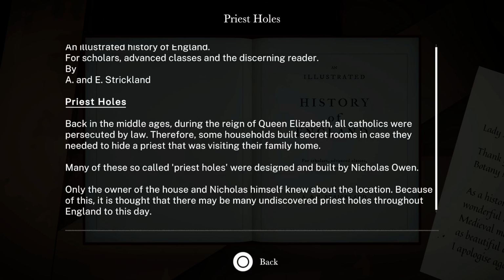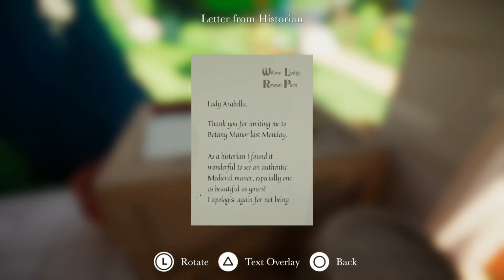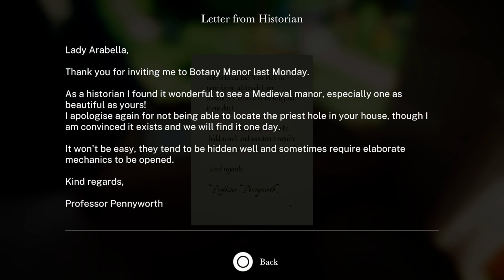If I remember correctly, he is also the person that gifted the poem we found in the kitchen. Next to the book we will find a letter from Professor Pennyworth. He has been trying to help us locate the priest hole in our house, but has been unsuccessful up until now. This is an important bit of information which we will need to remember for later.